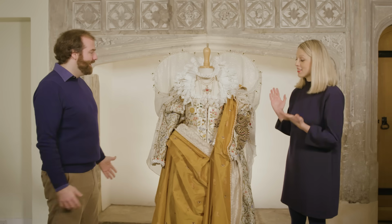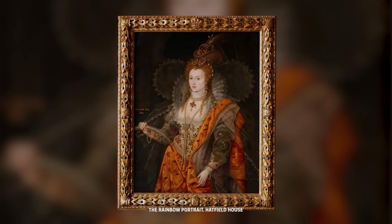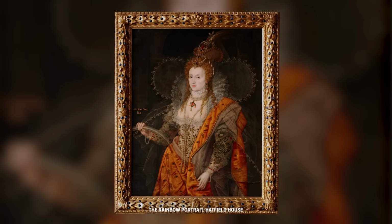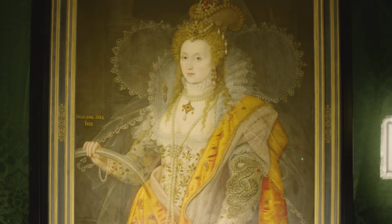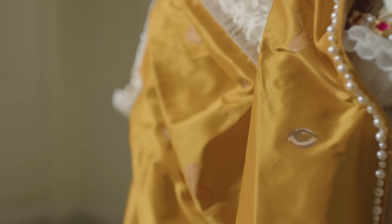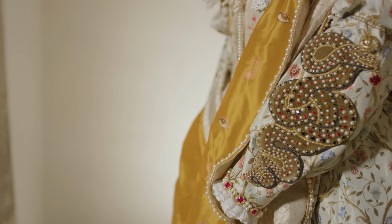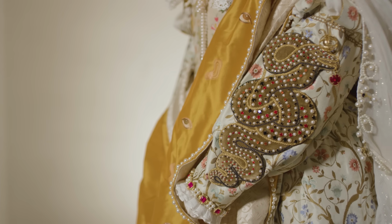So Eleri, I'm dying to ask, what is this that we're seeing here? This is a fantastic replica of the dress that's featured in the famous rainbow portrait of Elizabeth I. And the portrait dates to around 1600, but it's a great example to see the sorts of symbolism, embroidery and decor that she would have adorned herself with. She's wearing this fantastic silk robe, which is painted with eyes and ears to show that she sees and hears all. And there's an embroidered appliqué serpent here on her arm, and that would have represented wisdom or intelligence.